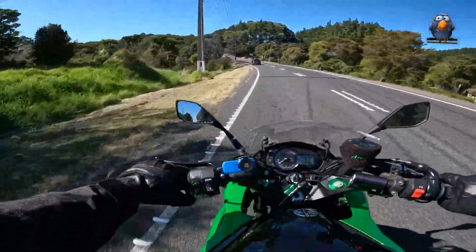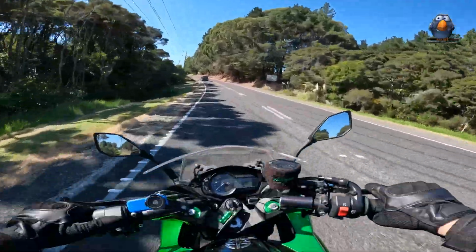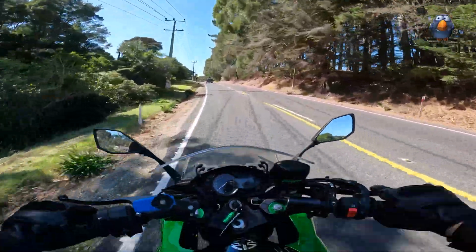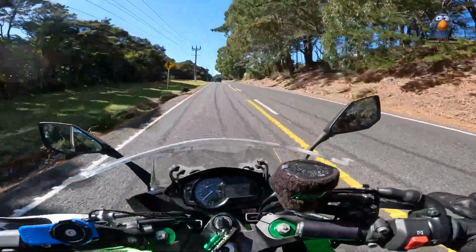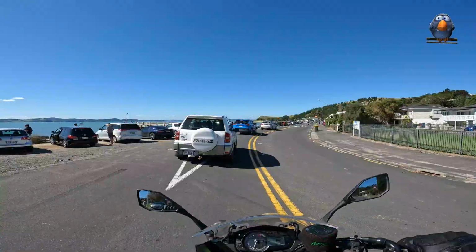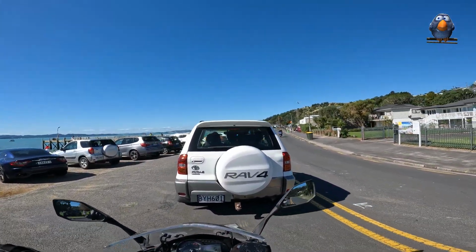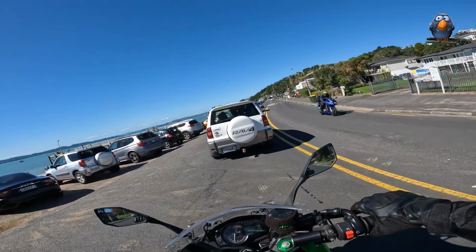Okay, whew, something smells bad, so let's just check my mileage so I can make a note in the log. Okay, can I see it? 8,565, 8565. And here we are in Maraetai, sitting behind people who are trying to find a place to park.